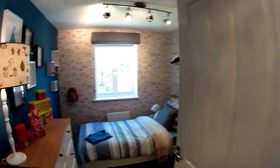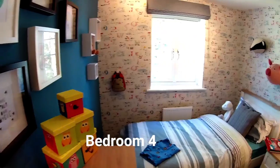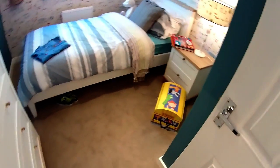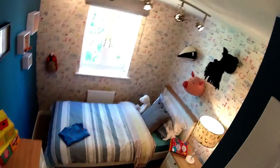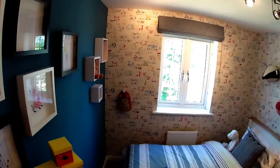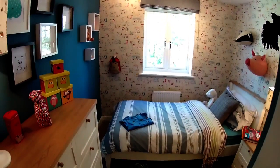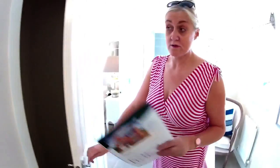Bedroom four. Dimensions are just over 3 metres by 2 metres 4. And I would say it is a single bedroom, isn't it? You would struggle to get a double bed in there. Okay, back out on the landing. Ooh, that's a big cupboard. I was expecting the cylinder in there, but it's not. It's just a good storage cupboard.